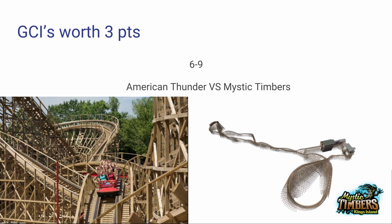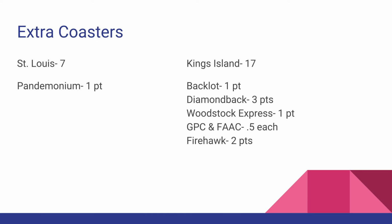GCI is worth 3 points. American Thunder versus Mystic Timbers, and Mystic Timbers will push the lead up by 3 against Six Flags St. Louis. Because American Thunder, I've heard that it does have one clone, which does kind of stink, but I love American Thunder due to its ejector airtime, sweet turns, and very fun ride. But Mystic Timbers seems to have the better layout, in my opinion. It has an awesome curb drop and an awesome out and back section with tons of ejector airtime, and overall, Mystic Timbers looks better.